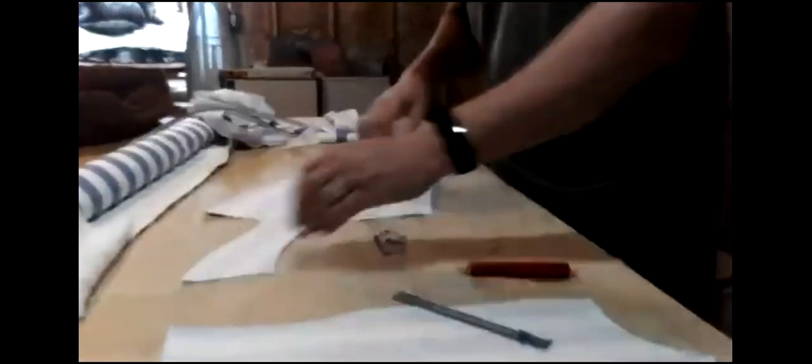And that is the pattern for the front. So we've got the front and the back pattern.